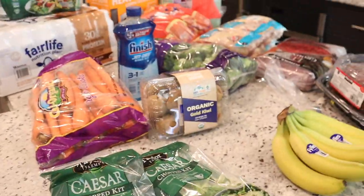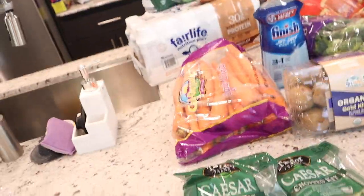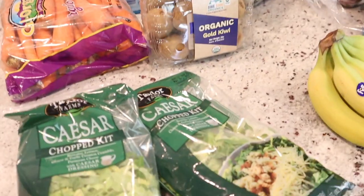All right, let me go ahead and show you what I got. There was a couple things that I got from Sprouts that they didn't have at Costco.